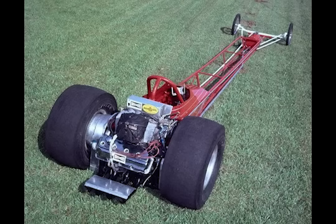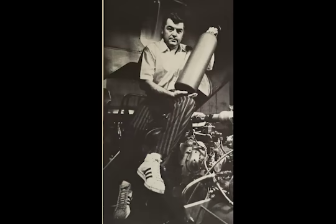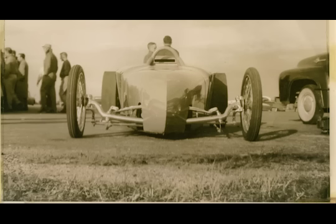The entire front of the car was designed to hold a single massive air bottle. Both of those cars deserve their own video, and maybe there will be one, but they have zero in common with the two cars we're about to explore here, and you'll see why very shortly. Our story begins in earnest in May of 1961.